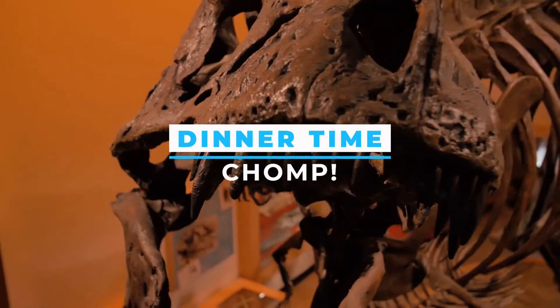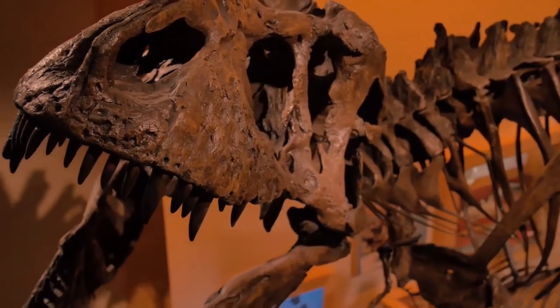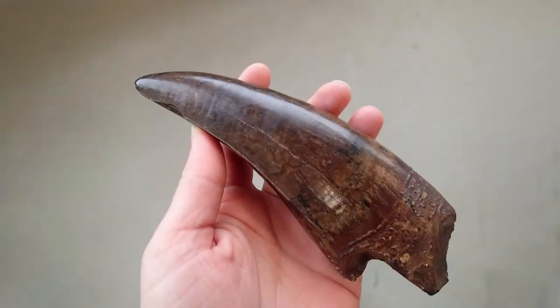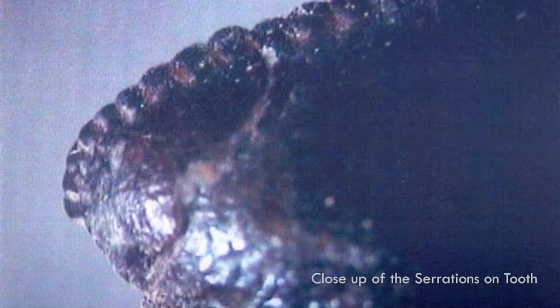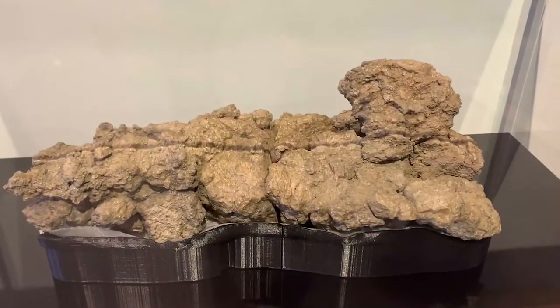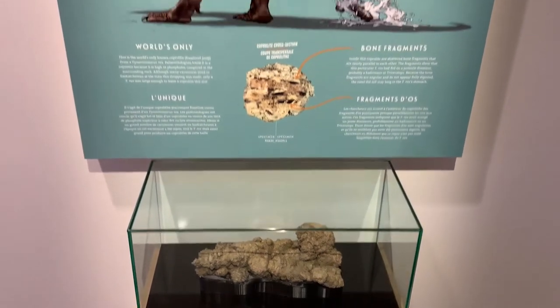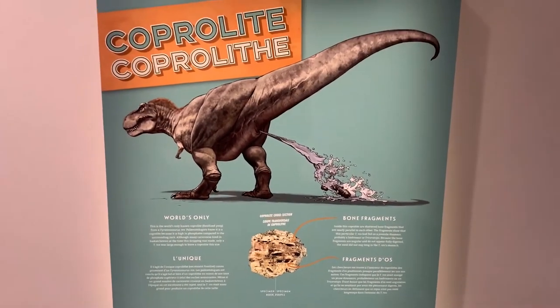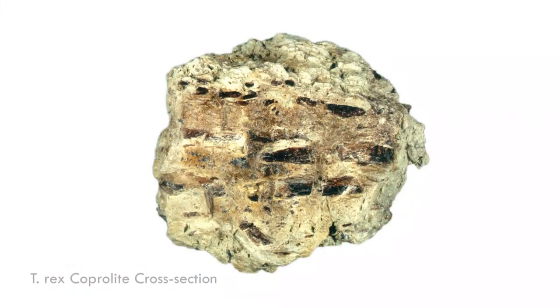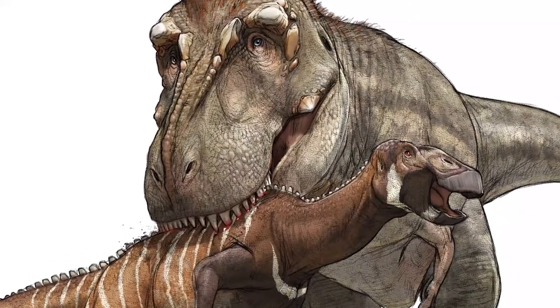What would Scotty eat? If we look at these banana-sized teeth, we can see that they are large and have serrations on them like knives. These teeth, along with a very strong jaw, would allow this carnivore, Scotty, to bite through and even explode the bones of its prey. This coprolite was found near the location that Scotty was found. Coprolite is fossilized dung. Study of the coprolite has shown that it contains shards of young hadrosaur or triceratops bones. This is evidence of the ability of T-Rex to pulverize its prey.